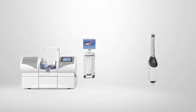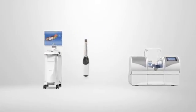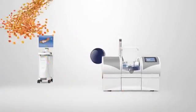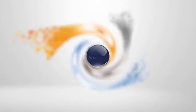With the CEREC 2015, you are prepared for all the needs and demands of your patients, and you increase the efficiency and profitability of your practice. As a result, you are perfectly equipped for the future.